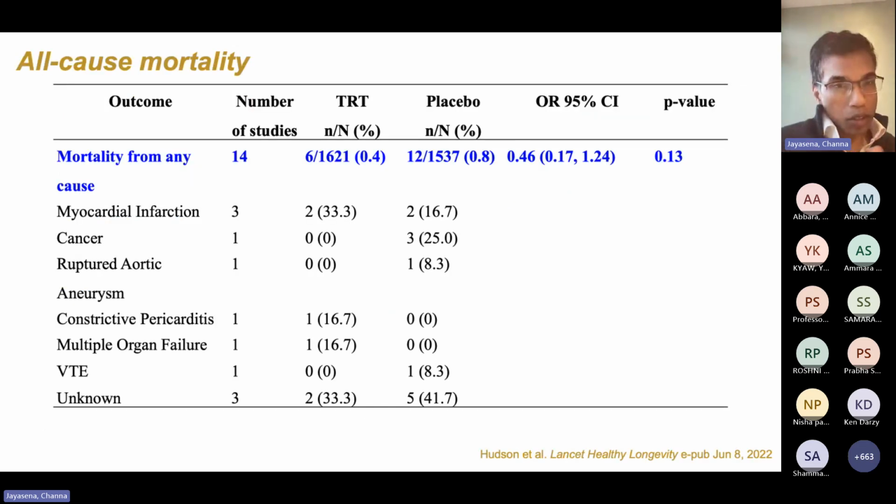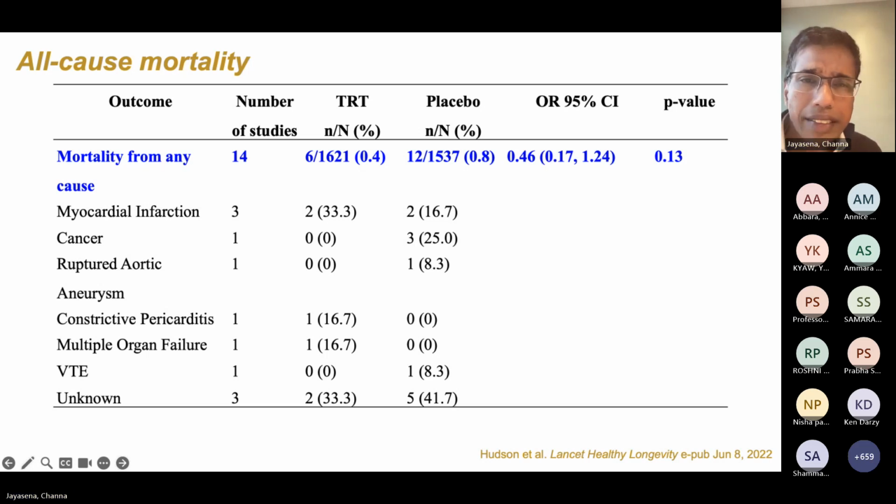So one of the most important things is actually looking at mortality. I've just put in blue the highlights, which is that out of 1,600 people who got testosterone, there were 6 deaths, and in a placebo group there were 12 deaths. So there was no significant difference. And all we can really comment on is that there were few deaths in men receiving testosterone.